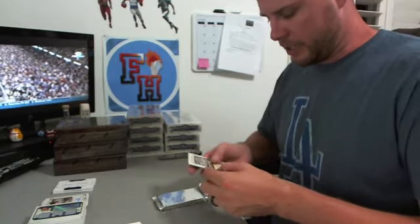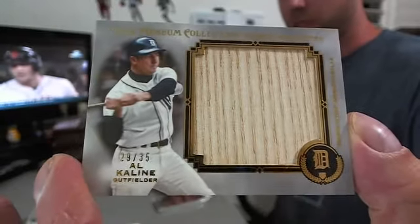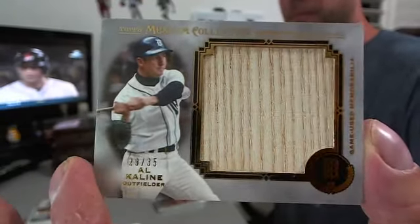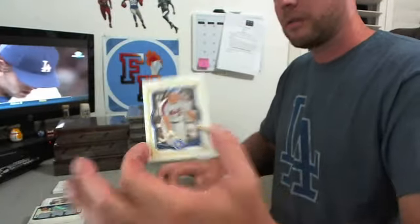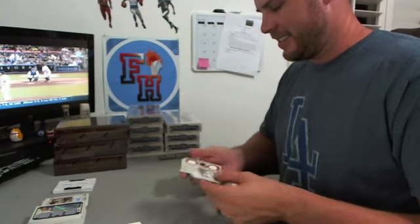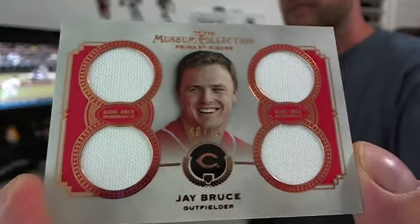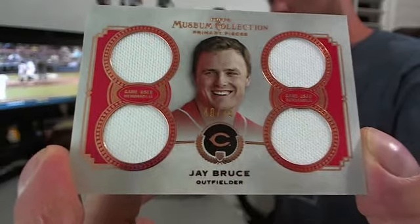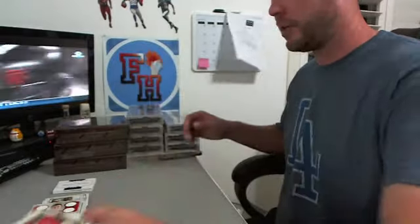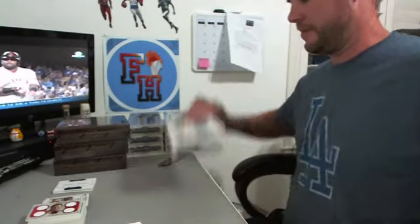Jumbo Relic, Al Kaline for the Tigers, 29/35. Second Kaline hit for Detroit. Gary Carter to 99 for the Mets. Up close and personal, Jay Bruce to 75. Quad jersey for black and gold in the Cincinnati Reds. Albert Pujols, 424 Angels. Box 6, museum. Man.